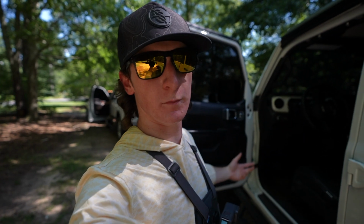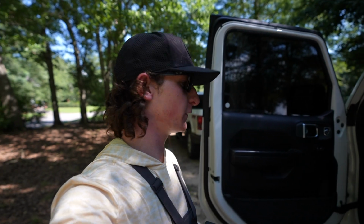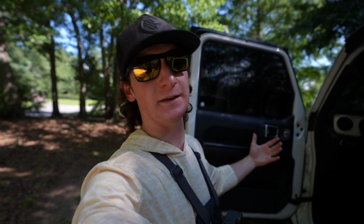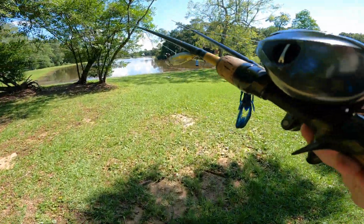All right, we are at spot number 2. I got the lipless tied up. Hopefully we're about to catch some fish. The first pond was super murky. This one actually is not. It's super clear. So hopefully we're about to get on some fish and hopefully not get kicked out. Got the old lipless and the crawl. That's what we're working with here.